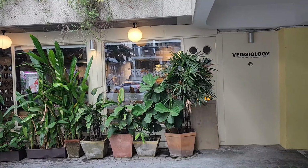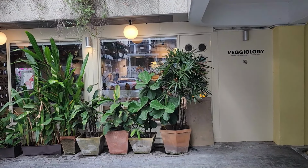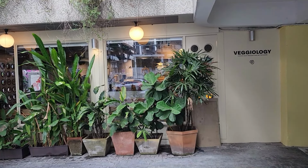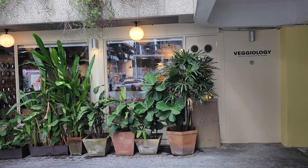Oh, and I never noticed this is Vegiology, veggie cold press, and better more. I assume that's a juice bar, but maybe it's a vegetarian restaurant. My buddy Ben's always looking for a new vegetarian place.